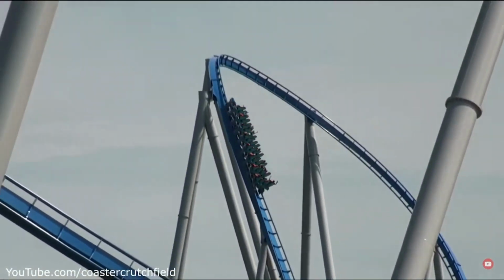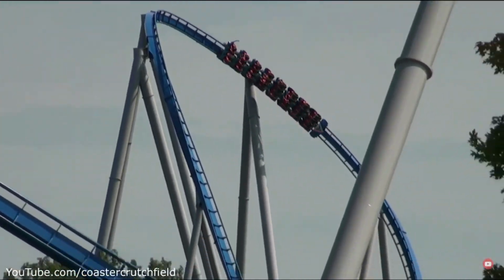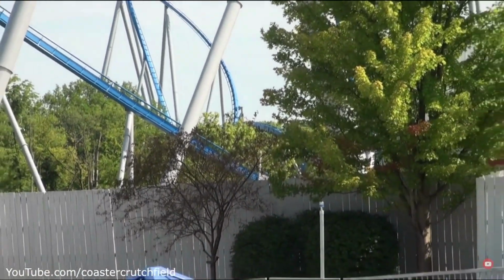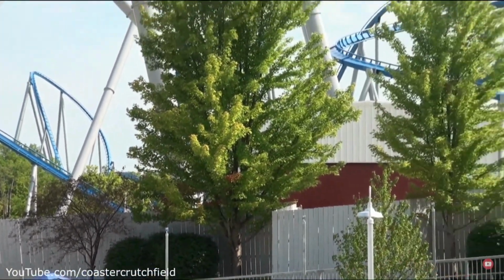Many people would say that Orion is a hyper coaster, but I like to look at the pros and facts of this coaster, unlike all the Cedar Point fanboys. Orion is just a pure fun coaster. It doesn't have the most insane experience, but it is one of the most re-rideable coasters out there.